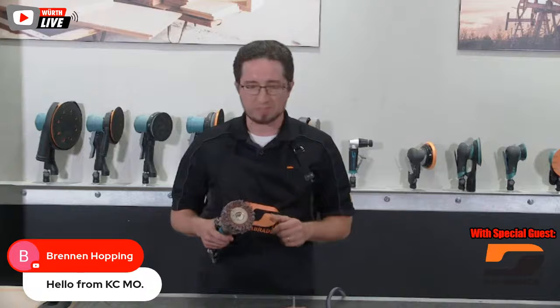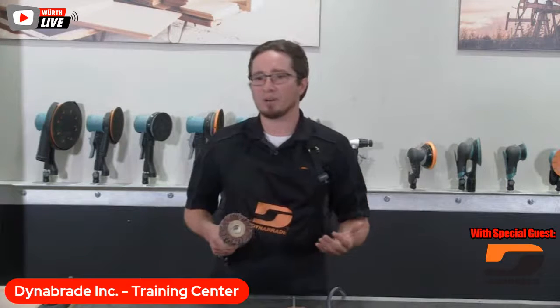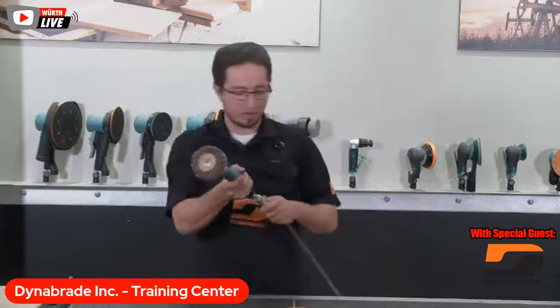A lot of the places you'll find these used is primarily in woodworking, but we see them on other substrates as well. These are used for any type of contour or intricate lines, and we see them a lot on raised panel sanders, and that's what I'm going to demonstrate it on for you here.